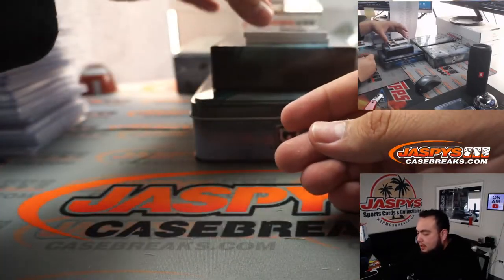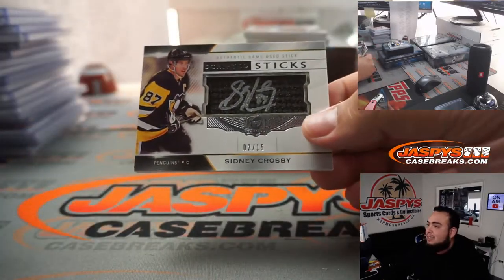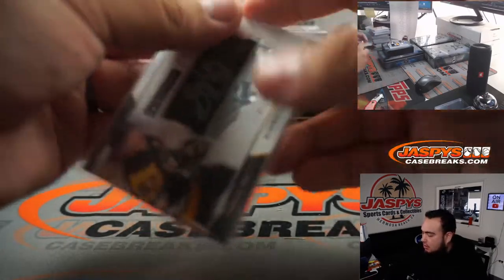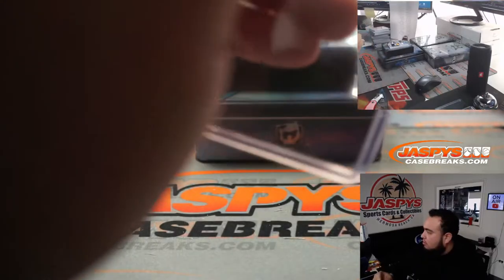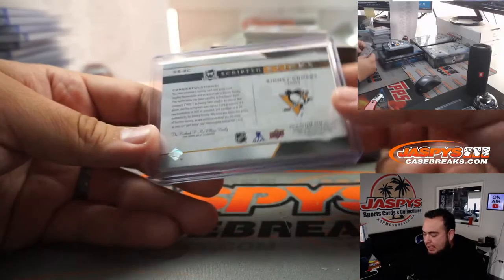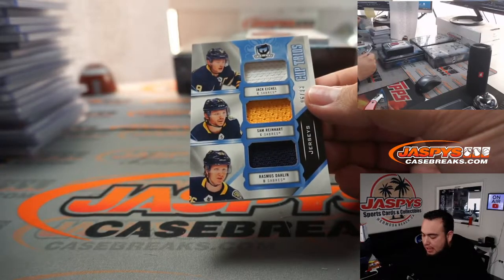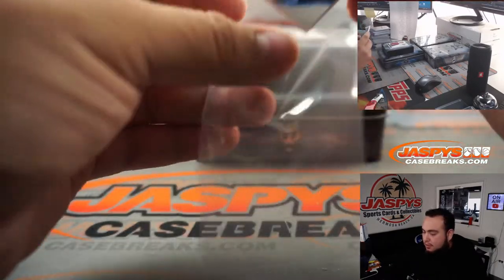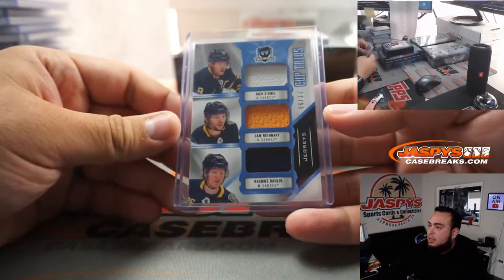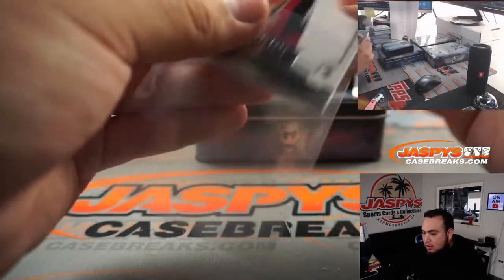How about this, guys? A little Sidney Crosby, 2 out of 15 scripted sticks. For the Penguins, going to Mike. Two out of 15, Sid the Kid. Then we got Triple Relic, Jack Eichel, Sam Reinhart, Rasmus Dahlin to 33 for the Buffalo Sabres. Going to Danny. And we got Barrett Hayton to 249 for the Yotes. It's going to Eric Jennings.